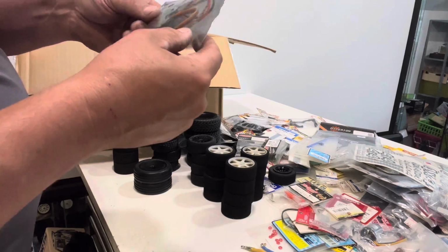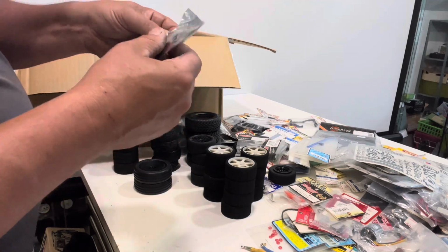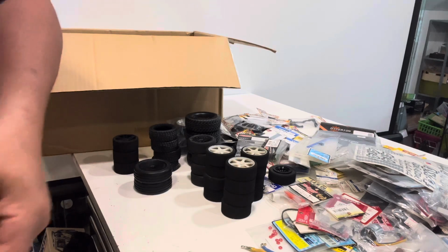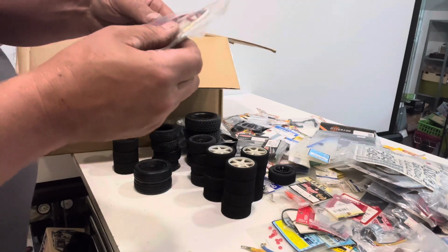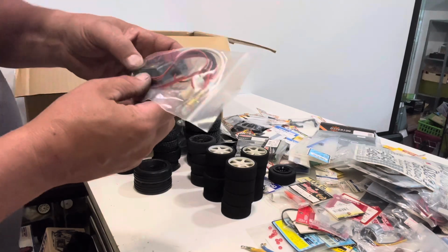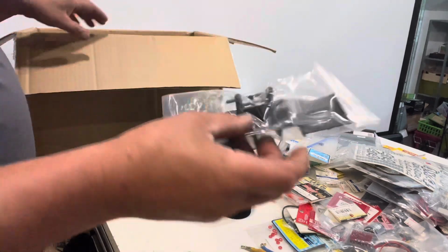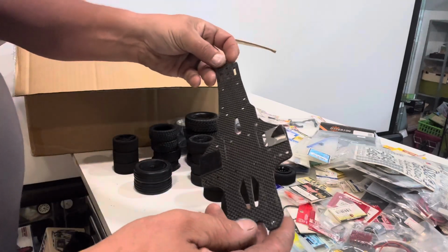We've got some kind of electronics. Universal glow plug. That's going to be for a nitro. Holy smokes. Okay. Brushed ESC. Profi. Whatever that is. Rear spoiler for something. Carbon chassis. Let me know in the comments if you know what these are for.